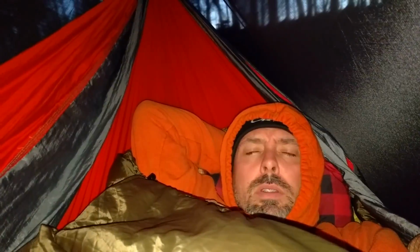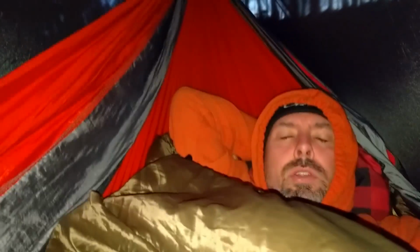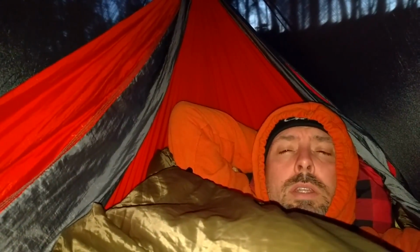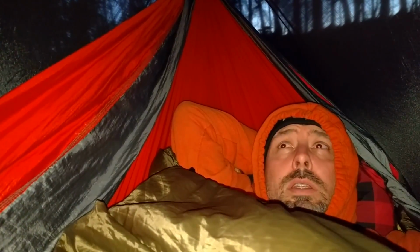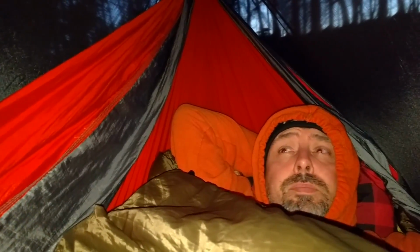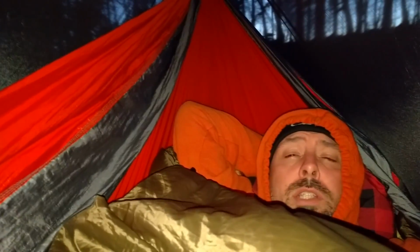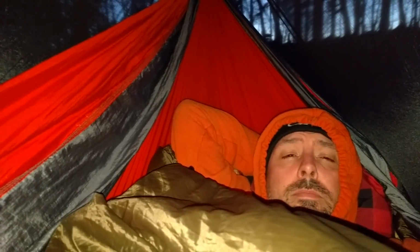Well, it's about 6 a.m. Got down to probably high 20s last night, 29. And I decided to immediately switch out to the 0-degree bag. But the hammock held up well. I stayed nice and toasty warm and left the tarp off. And it was a beautiful night. So, successful gear test on the hammock.